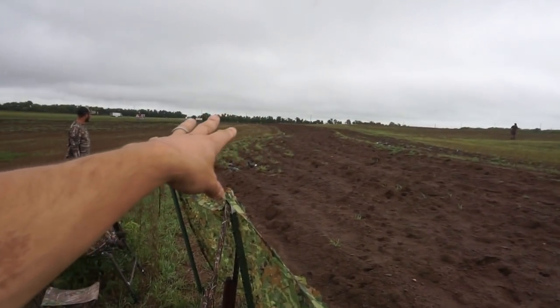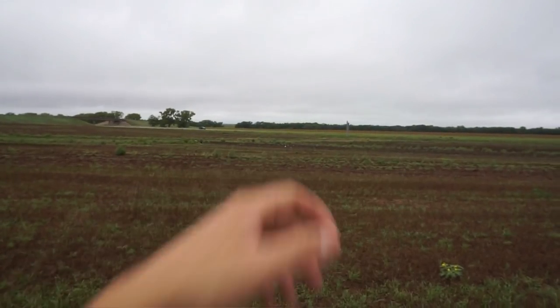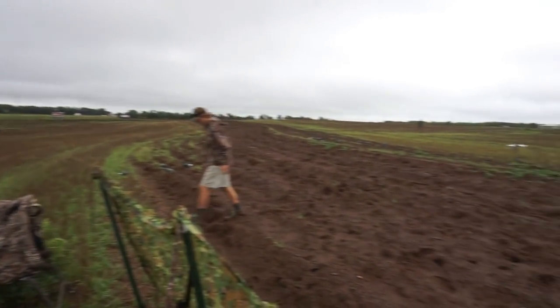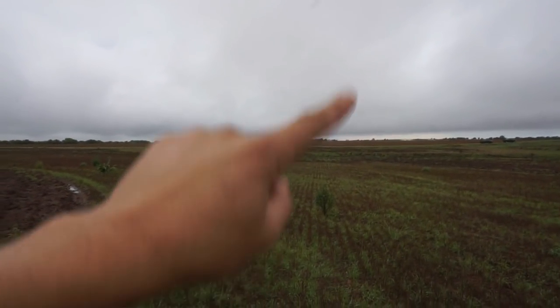So let me give a good explanation of what's going on. Right down there is where we were sitting. You can see the decoys. We didn't get to move all the decoys, but we left some decoys down there. And we are up here now on the hill, as you can see. They're flying right here, boof, and coming over us, going to that field over there, circling, and then coming back. So now we're actually sitting underneath the actual fly line.